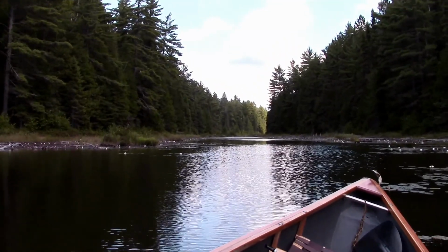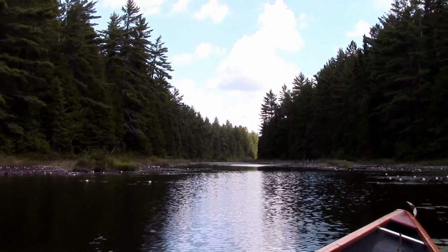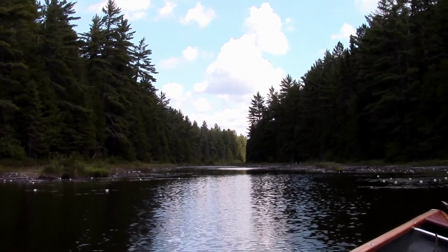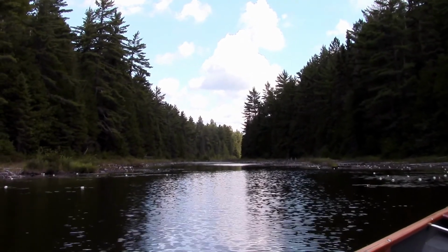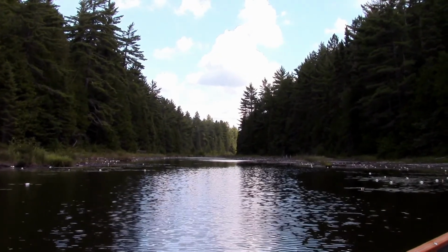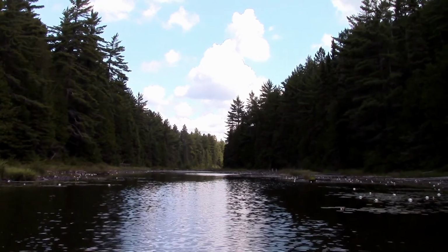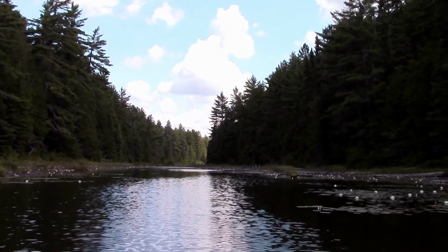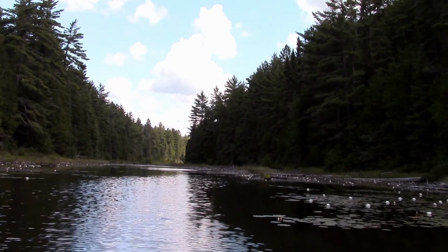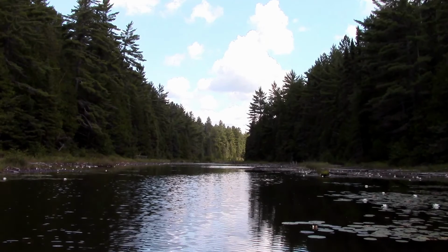Now floating on Gong Creek, and it's just really cool. The pines on both sides of this creek, and you got a little bit of trees up there just shining, sun shining on it. Anyway, it's a beautiful day. Just getting a little bit warm in the sun, but not too bad at all. And yeah, getting some great footage in here.